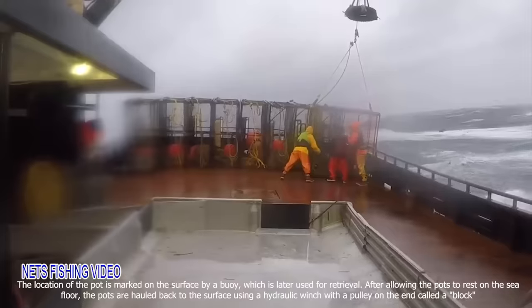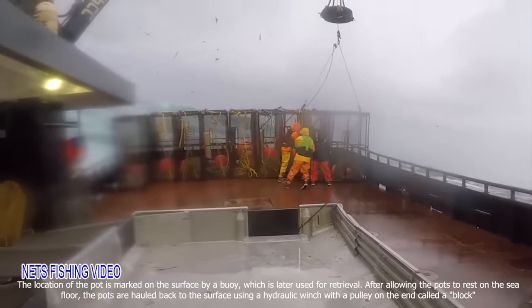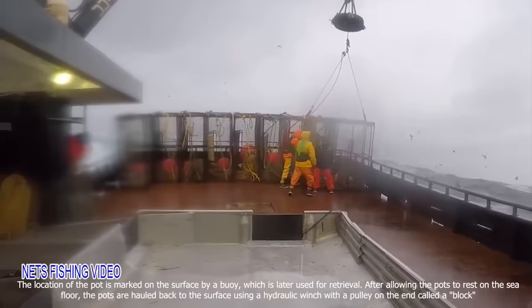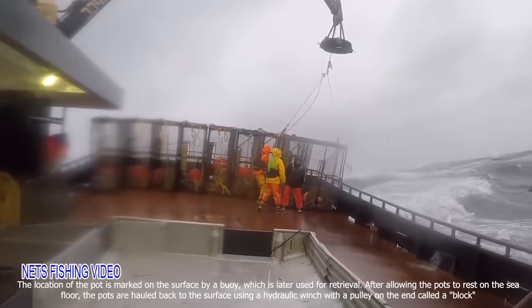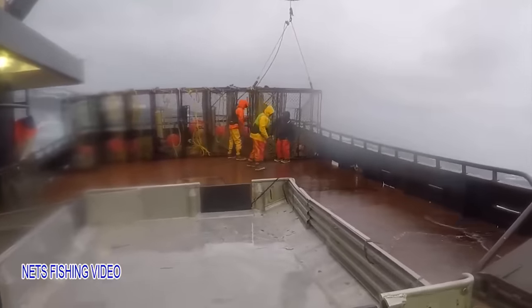The location of the pot is marked on the surface by a buoy, which is later used for retrieval. After allowing the pots to rest on the seafloor, the pots are hauled back to the surface using a hydraulic winch with a pulley on the end called a block.